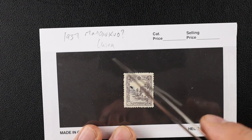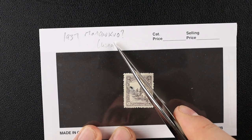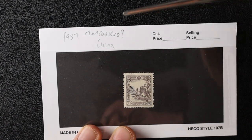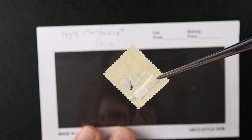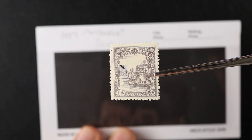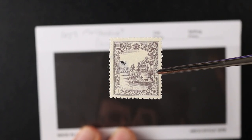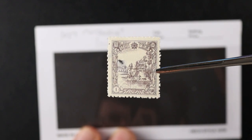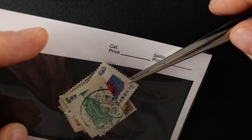So this is my writing. 1937, I guess Manchukuo, China? With a question mark. So I must have failed. Ooh, boy. Oh, bummer. This one's ruined. You can see the little animals on the riverfront or whatever there. Kind of cool. Too bad the thing's just totally beat up. Man, nasty hole.